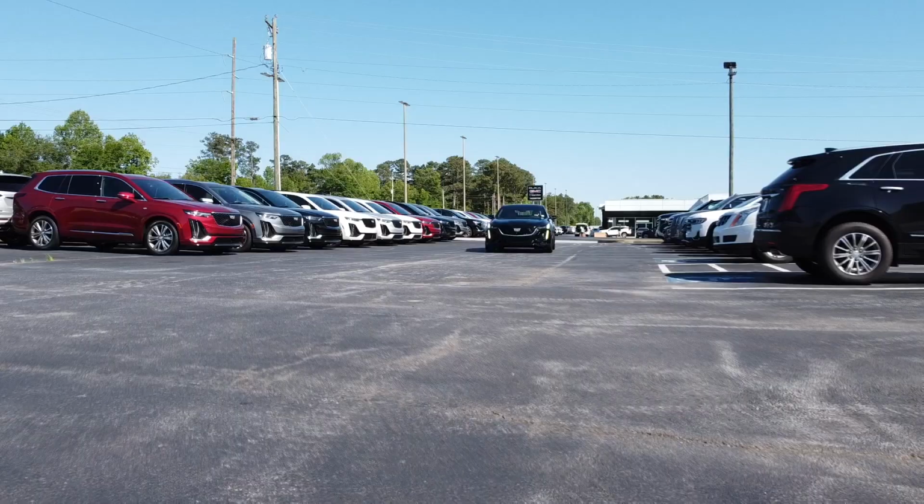There is a CT5V here. It is not the beefed up V, or what Cadillac wants to call the track ready V. This is a street ready V. But let's check this car out. The one behind me right here is a sport trim level. We do have a premium luxury here, but I don't have it with me. The other one is going to be the V that is over here as well, that we'll check out.